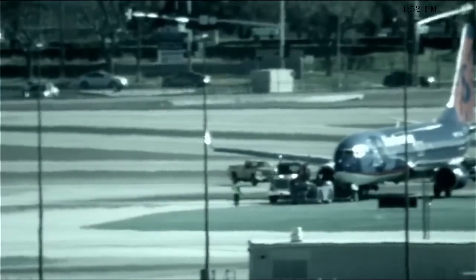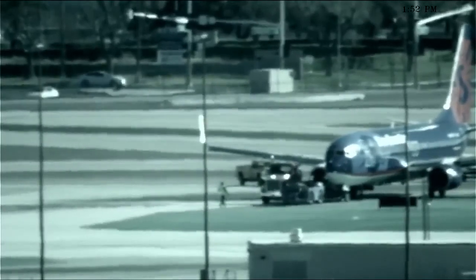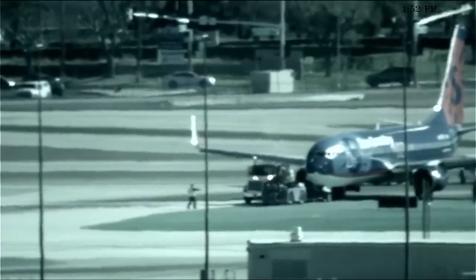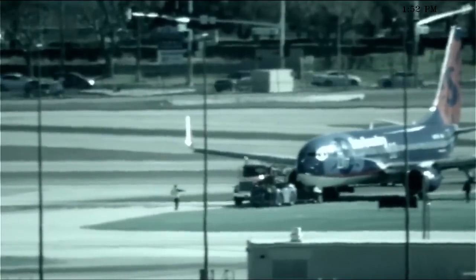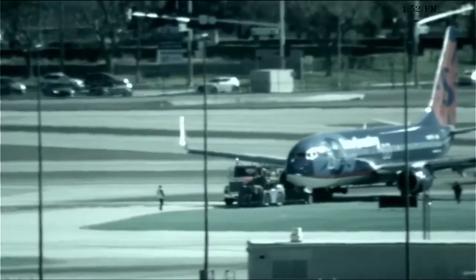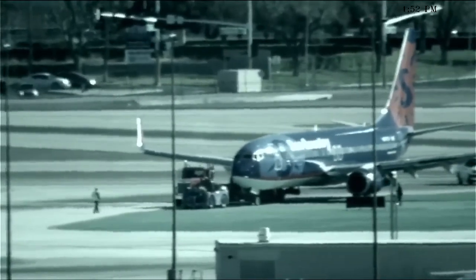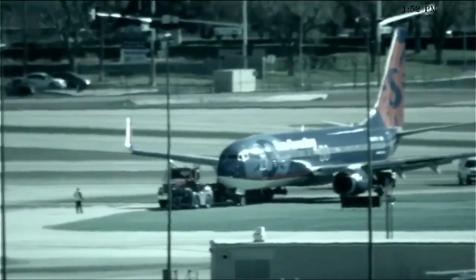Roger, 155 heavy, just so you know the wind right now is 020 at 11. Roger, 155, thank you. Westjet 1401, wind 030 at 10, one right, clear for takeoff. Clear for takeoff, 1 right, Westjet 1401. Horizon 2072, Las Vegas, one right, line up and wait.